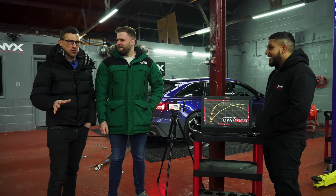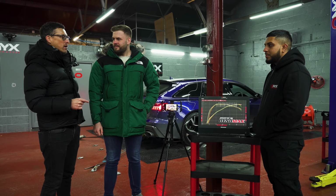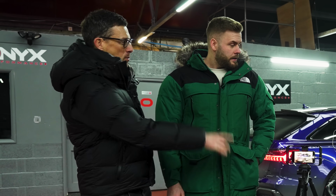But this is only half of the story, right? Because we need to check out the power to weight ratio, and for that, we need to weigh the car. And if it's quite a lot heavier than what Audi says, then that might not be quite so impressive overall. Indeed. Let's find out.